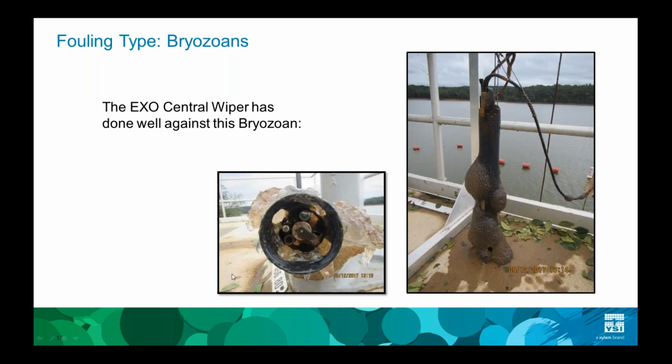If it were not for the EXO central wiper and the copper accessories employed on this sonde, this bryozoan would surely have impacted the data on this deployment. The central wiper, along with copper tape and anti-fouling sensor guard, were able to keep the sensor faces clean and collecting high quality data throughout the entire deployment.